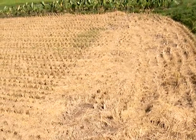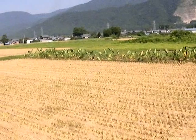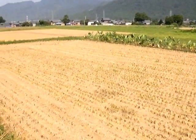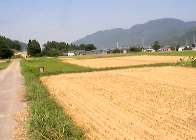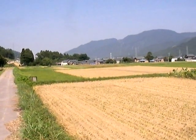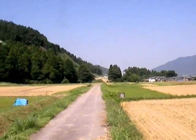Well, welcome back to the rice cycle. We are currently at the stage in the season where a good portion of the rice paddies have actually been harvested. And you can see here, by the difference in color, that most of the stuff in this area has been done.